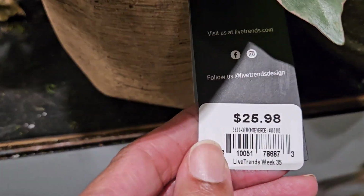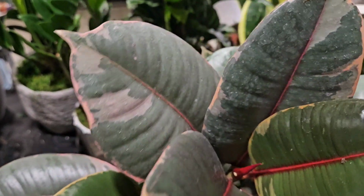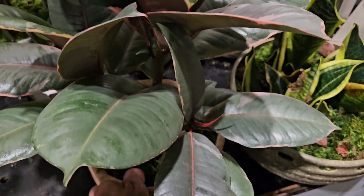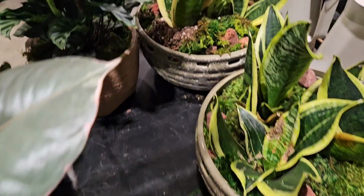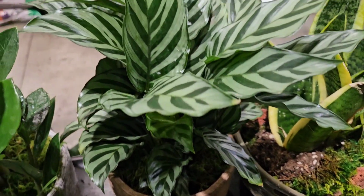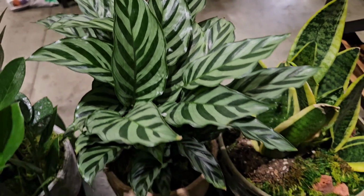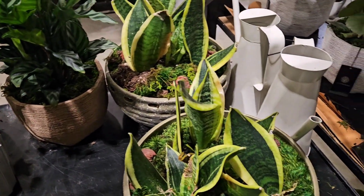Now here, this ficus. Let's see. I think this one is Tineke. I like the variegation. It's a nice full pot. And here, this calathea. I don't know, is that a pinstripe? What's the name of this calathea? If you know, please let me know below.